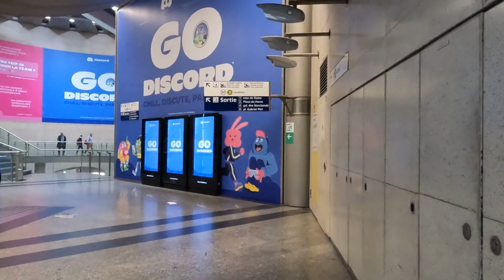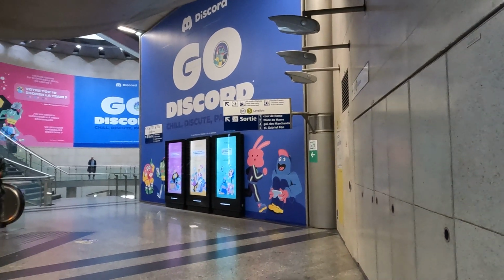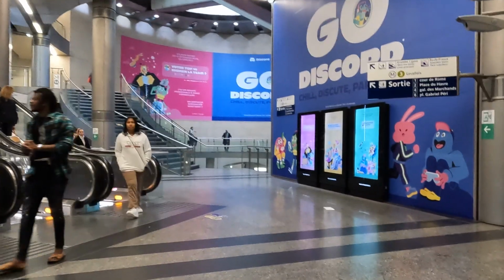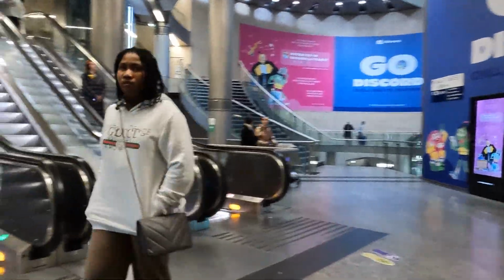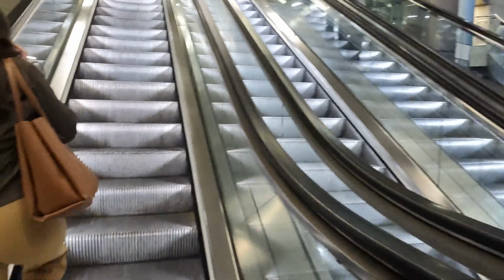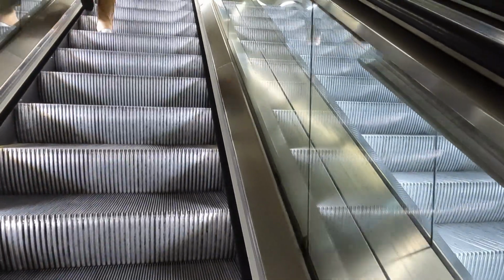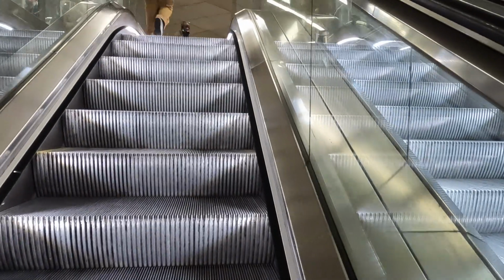So far so good. We have been following the signs to the train station, but we are still in the metro station. We are going to go up the escalator here, and we're going to hang a left, and we are going to leave the metro station by going through these machines. Then we've officially left the metro system.